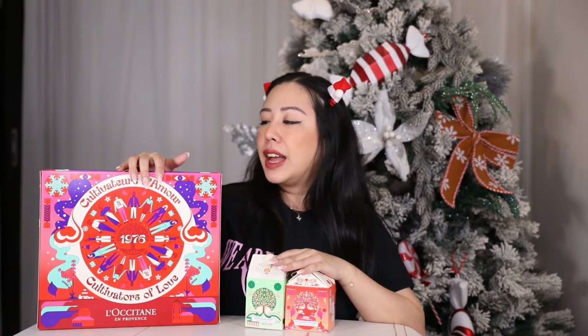My name is Mandy and today we are back with another advent calendar. This is a single brand advent calendar and we have been so lucky to have been sent this by the L'Occitane team in Australia for us to unbox and review together. They also sent some really cute goodies, these little baubles, which we will also go through after we unbox the calendar. Now this is of course the 2023 classic L'Occitane advent calendar.